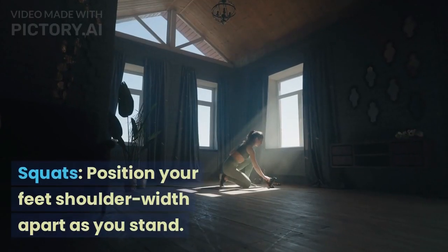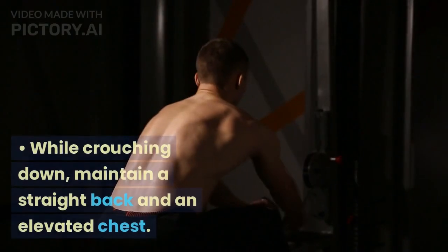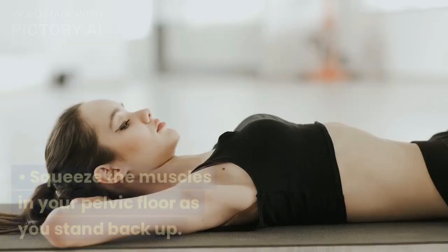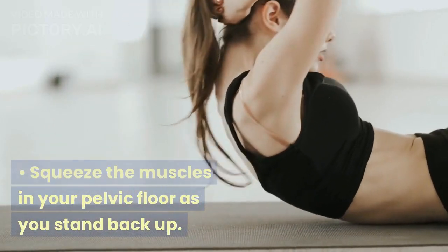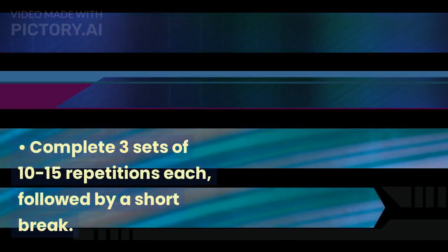3. Squats. Position your feet shoulder-width apart as you stand. While crouching down, maintain a straight back and an elevated chest. Squeeze the muscles in your pelvic floor as you stand back up. Complete 3 sets of 10 to 15 repetitions each, followed by a short break.